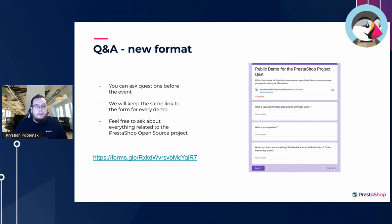Also, in other news, we have a new format for the question and answer session. Before, we would answer your questions during the live event, so there was no chance to ask us anything beforehand. Now there's a chance to ask us any questions that you might have around the PrestaShop open source project. To do that, you can follow this link that is now shared on your screen. It's also available on build.prestashopproject.org, so on our developers blog. So if you have any questions, you can ask them beforehand, before the live event, and we will answer them during the event. So you can watch it live, or you can watch the replay of the event to have your answers.